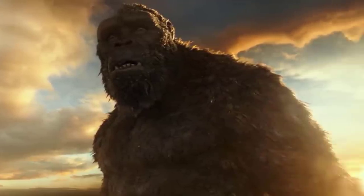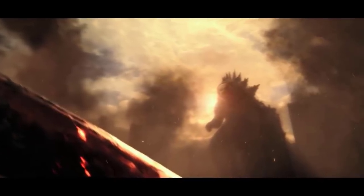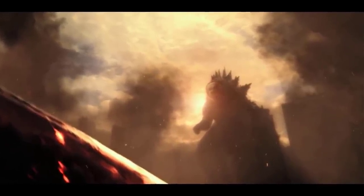In this one right now, we will go in depth on both the battle axe that Kong was seen using in the trailer, and also we will see how Mechagodzilla might have been created.